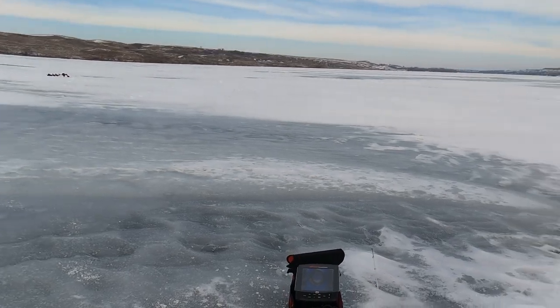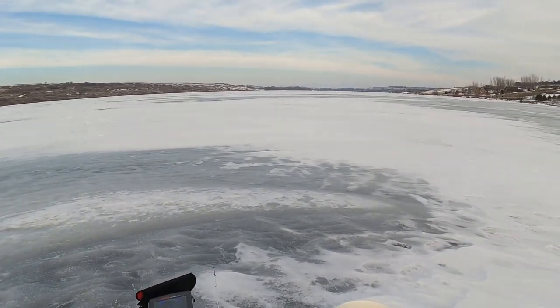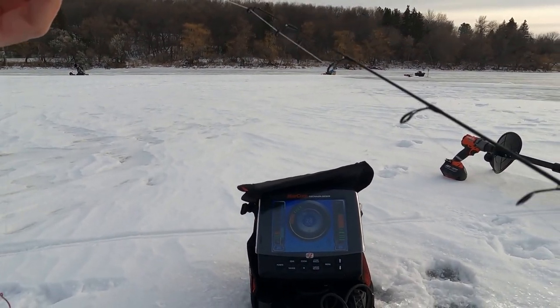So, already marking fish, already caught one on the drop down. See if I can get my other three lines set up. All right, guys, show what I'm doing here.